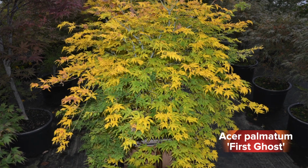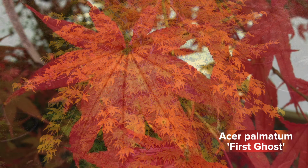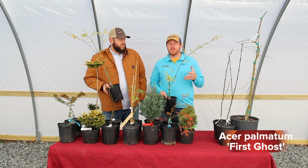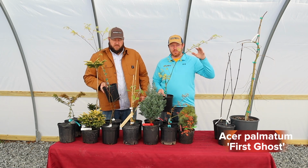Golden yellows to oranges in the fall, and nice mid-sized tree. Makes the perfect pairing if you're going to grow something like Purple Ghost. I mean, First Ghost is going to look amazing next to that. The other thing I like about First Ghost is it has a unique shape. I mean, it's not just a perfectly upright tree. It has arching branches to it.